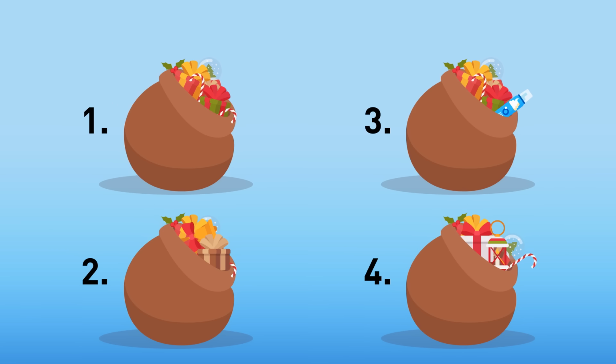It's the owner of the 3rd bag. Santa never shaves off his beard, and that guy is carrying shaving cream. He must be the runaway.